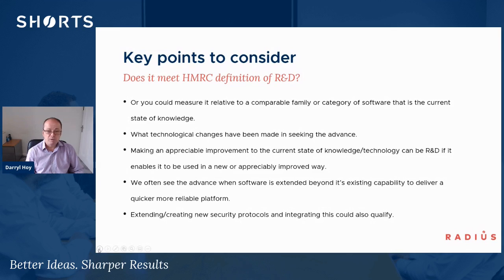But making an appreciable improvement to that, as long as it's not a minor or routine modification or optimization, would qualify. And we often see that the answer will be where that software has been extended beyond its existing capability to make it a quicker, more reliable platform, and quite often cost will be part of that as well. So it might be that you could buy an off-the-shelf system for a lot more money, but actually that's not going to be within the budget. So you're actually trying to create something that's as good as or better than what currently exists, that would cost a lot more to buy. So it's how you're doing that.